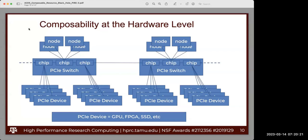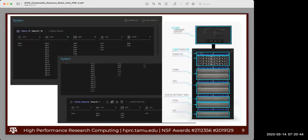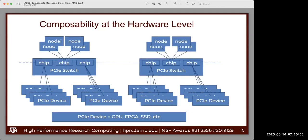So let's go a little bit deeper into composability at the hardware level. This is a schematic diagram that shows the connectivity between the server nodes and the PCIe devices, our pools of resources. So what we saw in the previous diagram, I said that there was the Liquid Fabric, right? The switches that are available, and then those pools of resources. So these would be the server nodes, and these are the PCIe switches, and these would be the PCIe devices that you can compose to make your server that you need for your workflow.